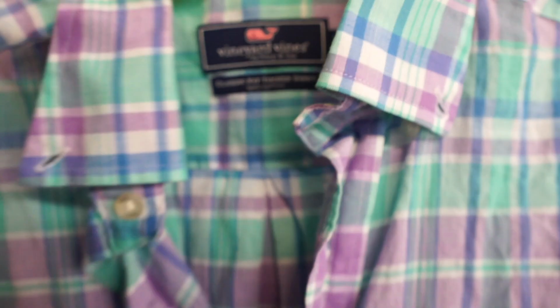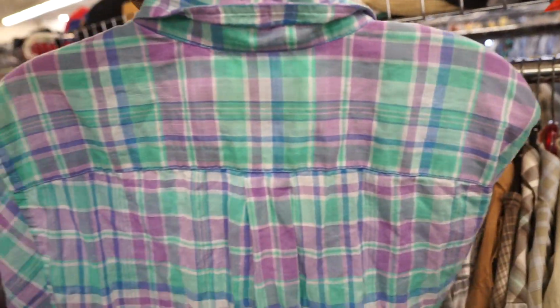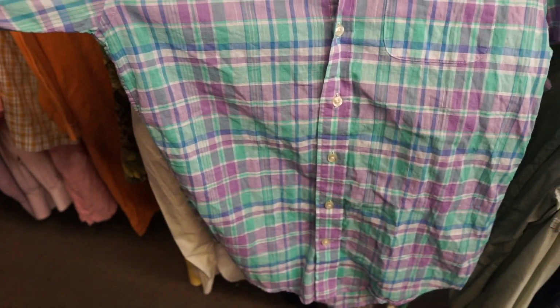But next, I came across this Vineyard Vines plaid shirt, and the Tucker shirt usually sells for like 25, sometimes a little more depending on the size, but this one should sell for at least 25 bucks, especially since it's on trend, it's on season. And I might put this in a mystery box as well, because this might sell pretty quickly for you guys.